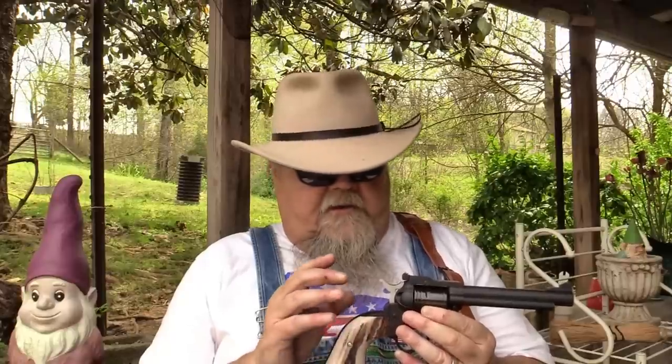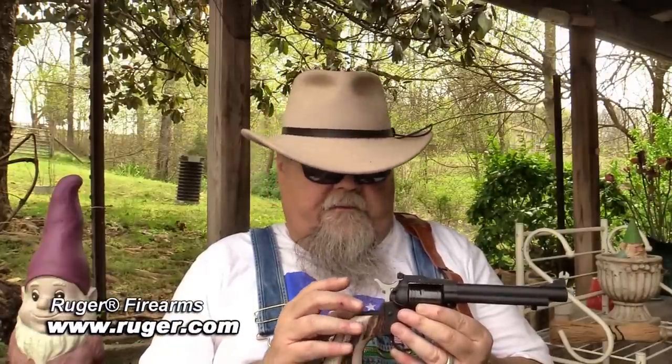With the Super Wrangler, Ruger has come out with something we've been chomping at the bit for ever since they first came out with the wonderful little Wranglers. These are great little six guns. They're very affordably priced. They're tough as a pine knot. They're going to outlast your grandkids. They're just dandy little six guns. Check them out at Ruger.com.